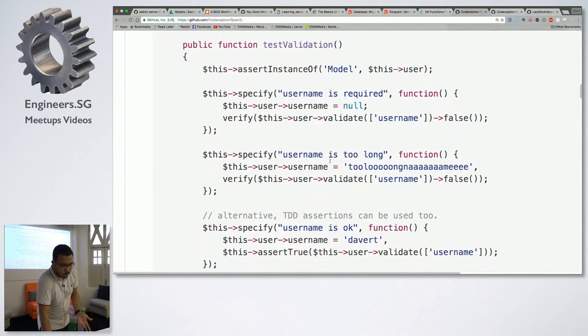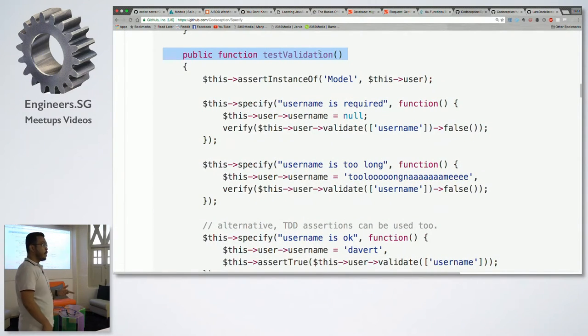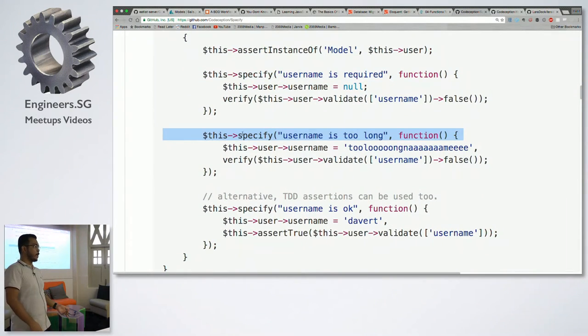So you can do this all in just this one function that tests validation. That means you can test different scenarios in one function, because previously you had to specify different tests for that. It's not that it's annoying or anything like that, but it doesn't make logical sense when it's all testing the same thing, just different scenarios, right? So you have one test that says validation, and then you specify the different behaviors that you're expecting from it.